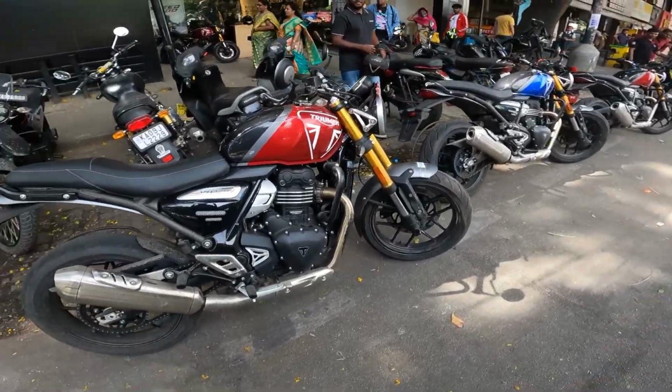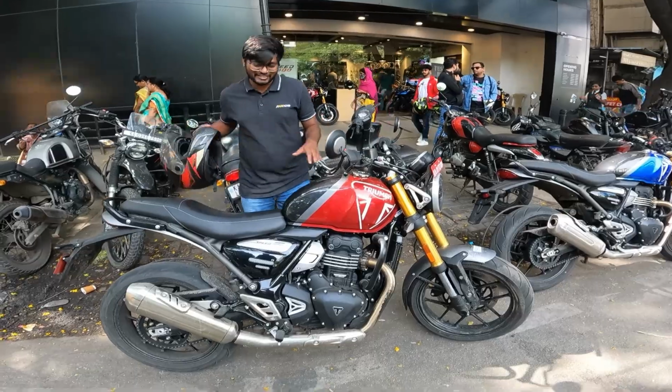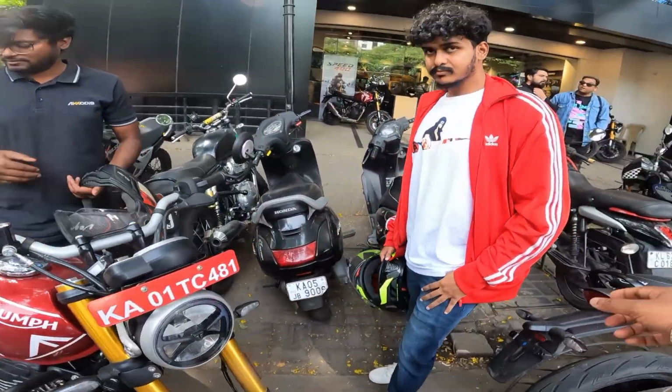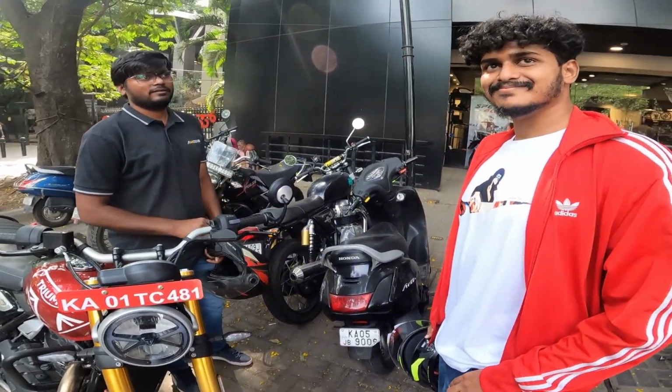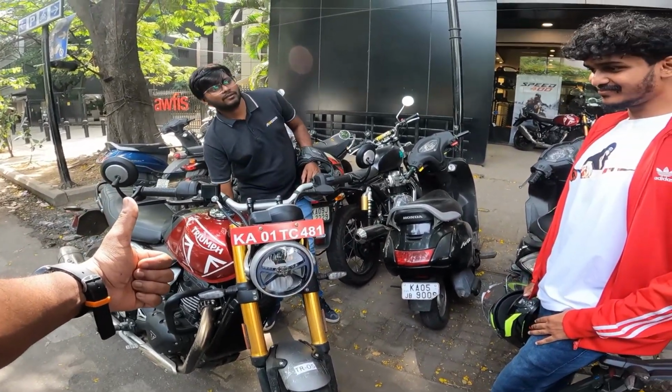The engine is very easy when it's riding slow. I'm pretty sure it would feel the same when it's on the highway as well. No, completely forgot to talk about the suspension. The suspension is also soft. How did you feel? It was really good. It was really good. This is coming from a guy who was owning an 800. But I think it's a thumbs up.